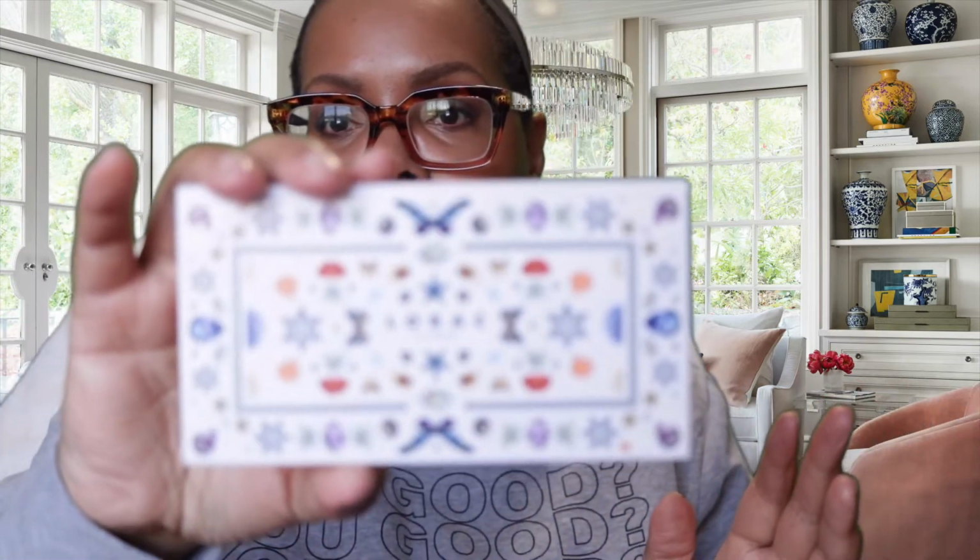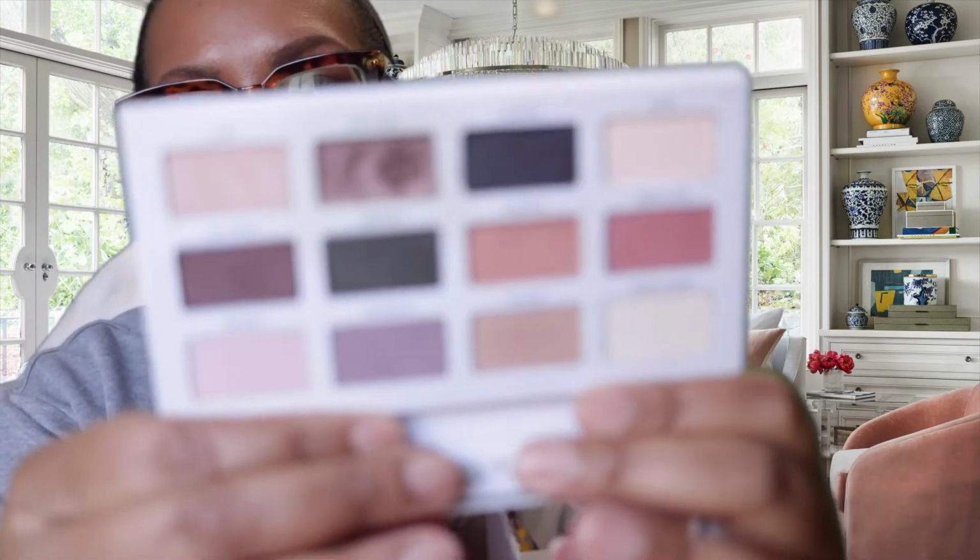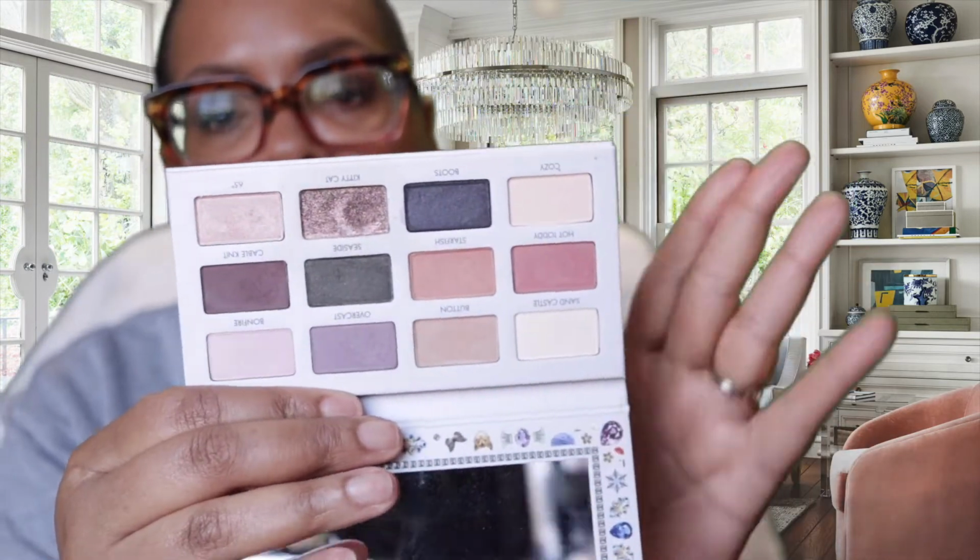The other palettes that I want to show you are all from Lorac. The first one is called the California Dreamin' palette, and it looks like this. I find myself able to quickly throw together a look with this palette. Whenever I pick it up, I can throw together a look. Favorite shade in this palette is called Kitty Cat. I am going to swatch it.